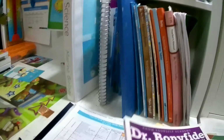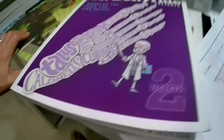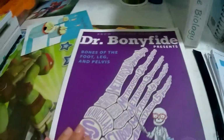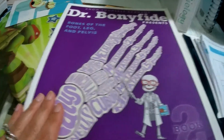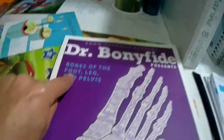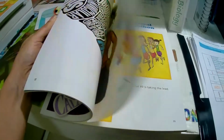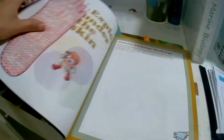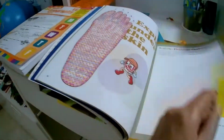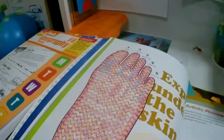For science, we also do Dr. Bonafide. Last year we did Dr. Bonafide book 1. This year it's book 2. Love it, love it, love it. It teaches kids about their bones. In book number 2, they will be learning about the bones of their foot, leg, and pelvis. Super colorful, super duper fun. Usually when I read it, I can do 5 to 6 pages because it's very light in content, but again, effective.